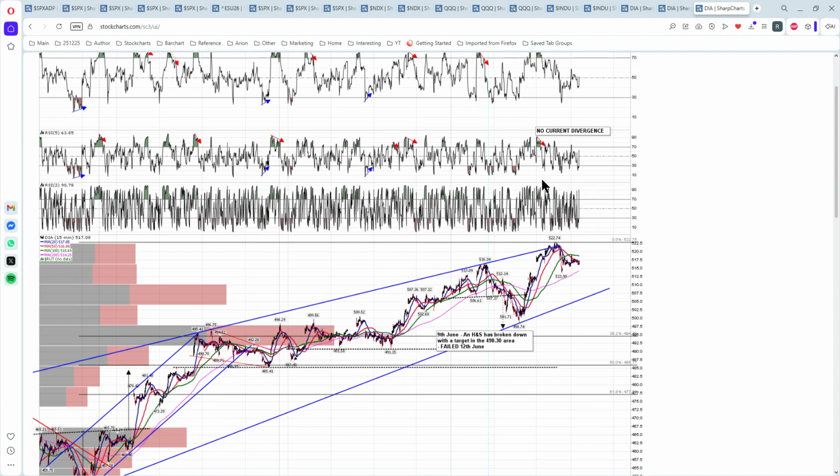Do we have a topping pattern to get us there? We do not. And there's nothing particularly obvious. But if we close this open gap here, then I will be thinking that we may well make it down to that level here, and I'd quite like to see that made.